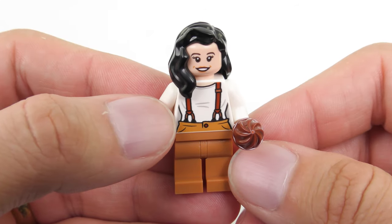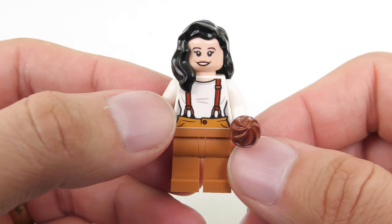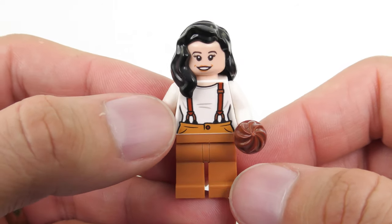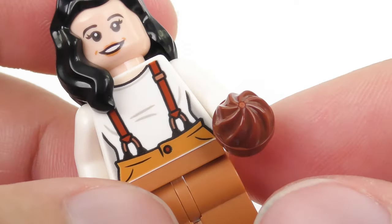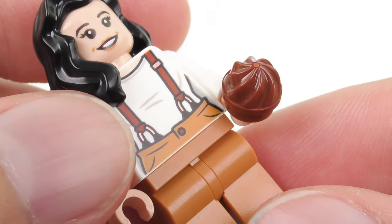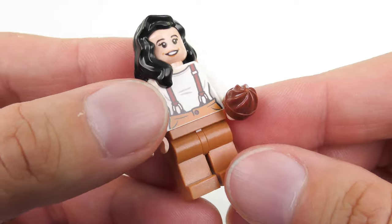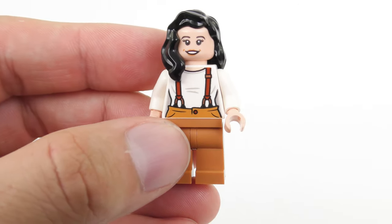Next we have Ross's sister and mother hen of the group, Monica Geller. She was played by Courteney Cox, and at one stage I think she was Courteney Cox Arquette. I can't remember whether she's still married to David Arquette or not, probably not, knowing how actors and actresses are. She is carrying this cupcake as an accessory because she is of course a professional cook, and I believe in her earlier years she used to eat a lot of these. She was 255 pounds at one stage, according to the canon storyline.